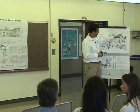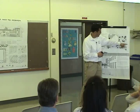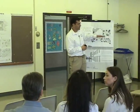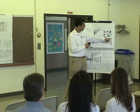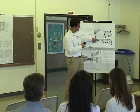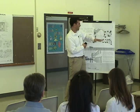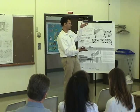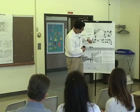The way the street segments the site, I'm giving it an undulating effect, very subtly, just so the street doesn't break the entire pattern. That's why I'm giving it a little bit of curvature here.